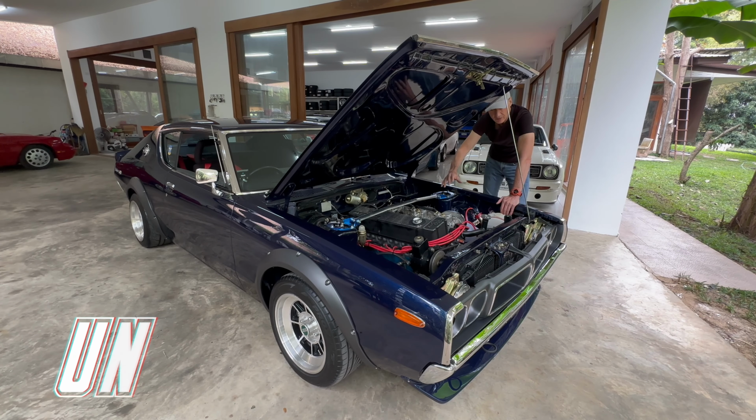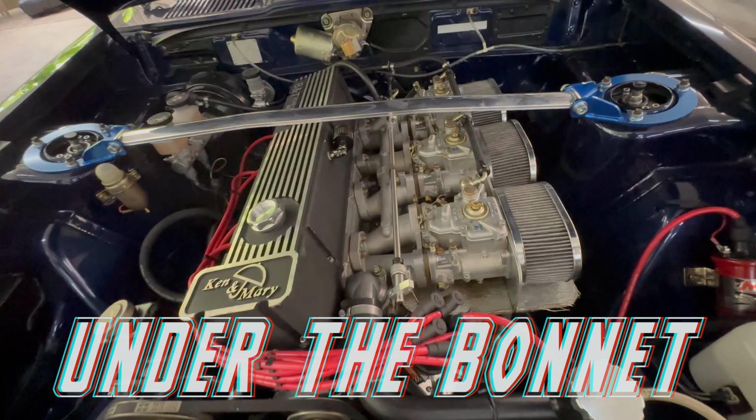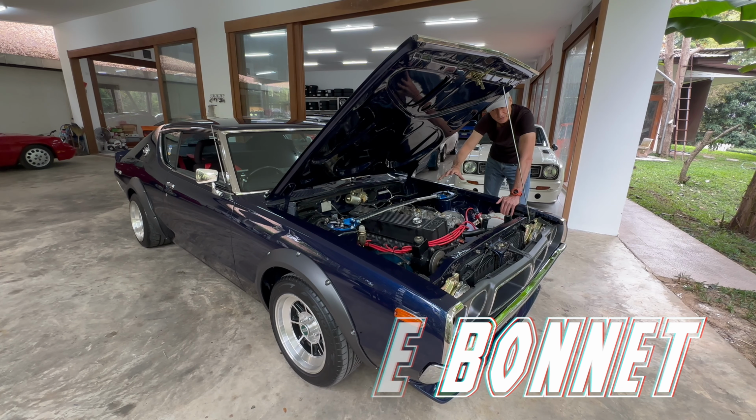So let's start with the engine bay, because it's a work of art and it's spotless. This looks like it just came out of the factory 40 years ago. The original L24 engine, what they do is they build them up to L28 specification.